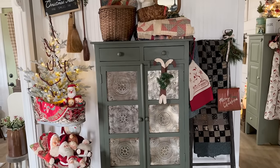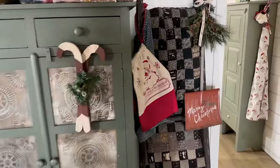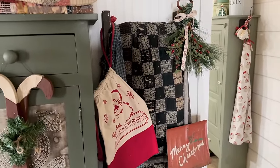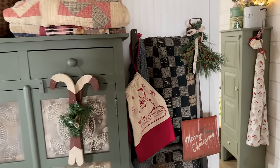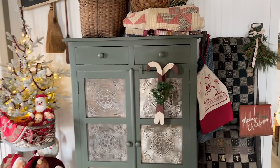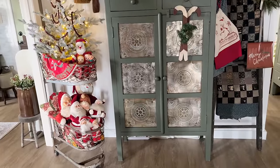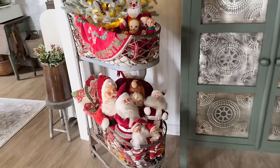And this year I found this little snow shovel this past summer. It already had the Merry Christmas on it, but I did add the greenery and the ribbon. And then this is also where I keep my old shopping cart, which I decided for Christmas to fill up with my old Santa dolls.